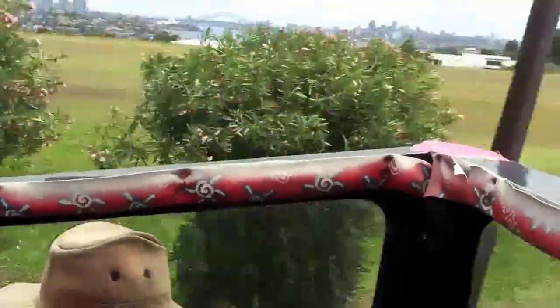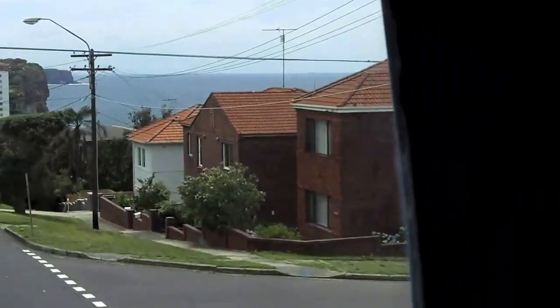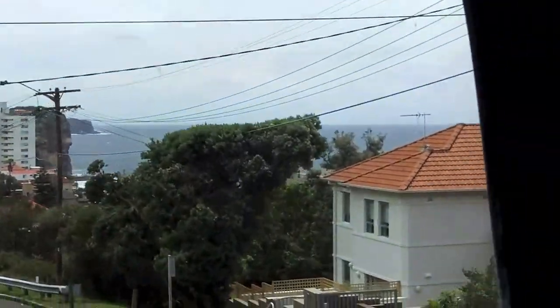Dover Heights, which is believed to have been named after Dover in England due to the similarity. You've got to agree the views certainly are spectacular.